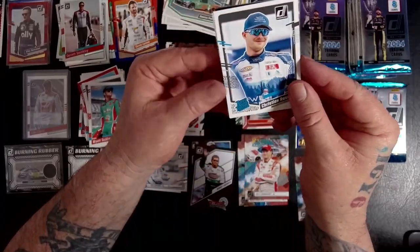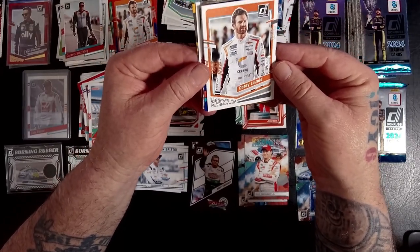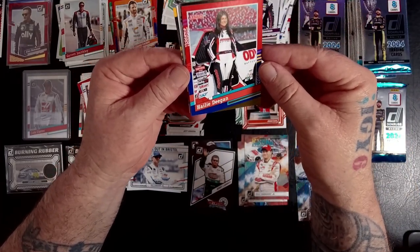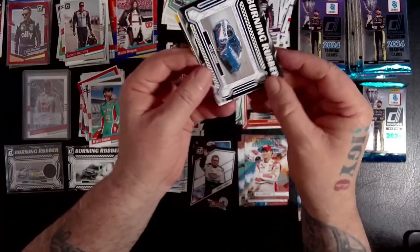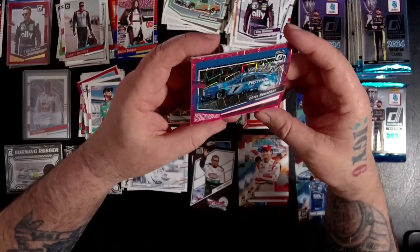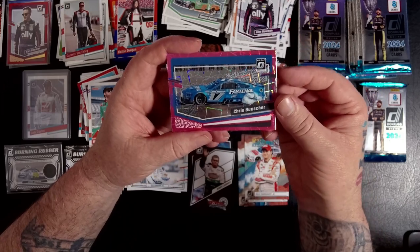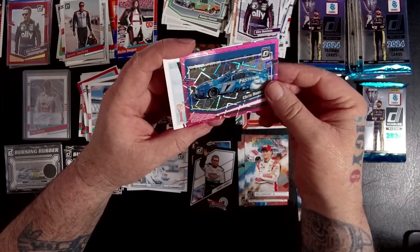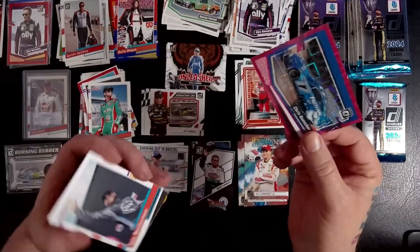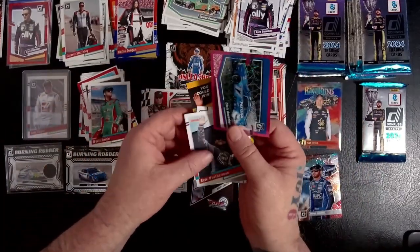Christian Rose, Red Rookie. Corey LaJoie. Alex Bowman. Haley Deegan. Donruss 91. Burning Rubber. Cole Larson. Whoa. Again. Pow. Pop. Get that in your face. Pink Parallel Optic. Oh, it's numbered as well. 79. See? It's a gift that keeps on giving, this product. Holy dooly, man. Kyle Weatherman.